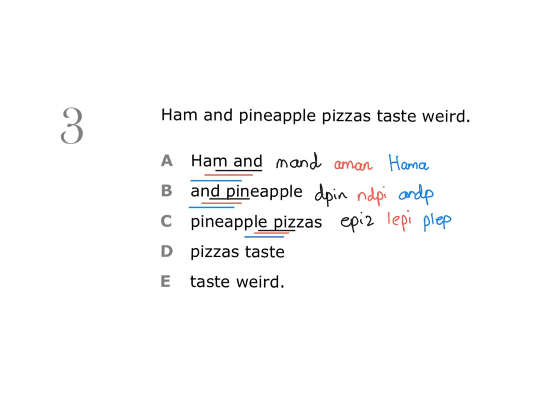D, pizzas, taste. Starting with the last letter of pizzas and the first 3 letters of taste, S-T-A-S. This isn't a word. We'll try the last 2 letters of pizzas and the first 2 letters of taste, A-S-T-A. This isn't a word, so the last 3 letters of pizzas and the first letter of taste, Z-A-S-T. This isn't a word, so moving on to the final pair of words.